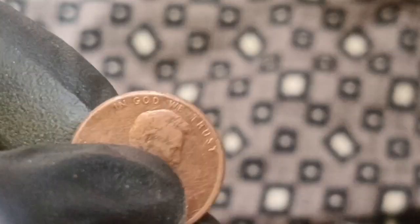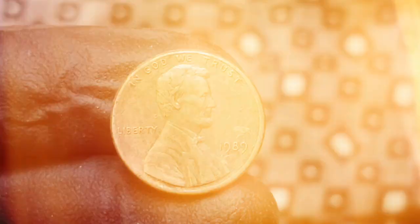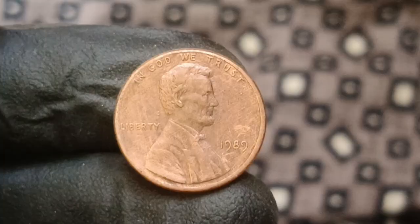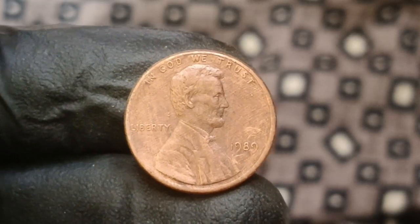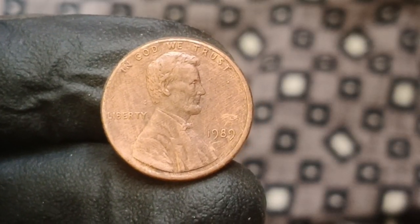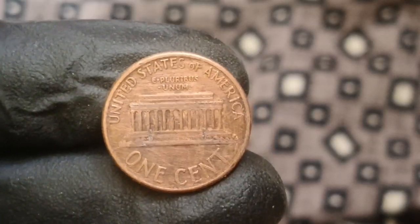Let's not ignore the role of condition, because a coin in poor shape, even with a dramatic error, may not bring top dollar. But a 1989 penny with a rare error preserved in pristine mint state condition could be worth exponentially more. Collectors often pay millions for coins that are not just rare but also nearly flawless, with sharp strikes and brilliant luster. And when you combine rarity with condition, you reach the level of multi-million-dollar valuations. So how exactly could a coin like this reach $150 million?